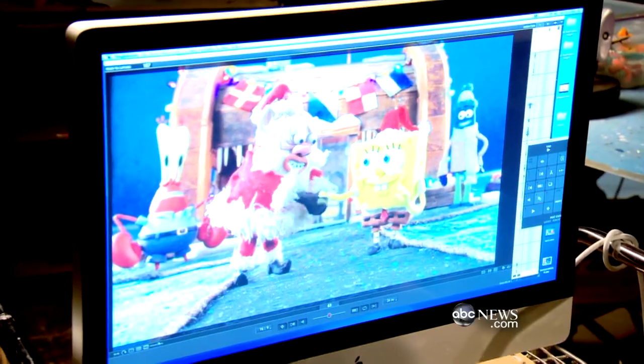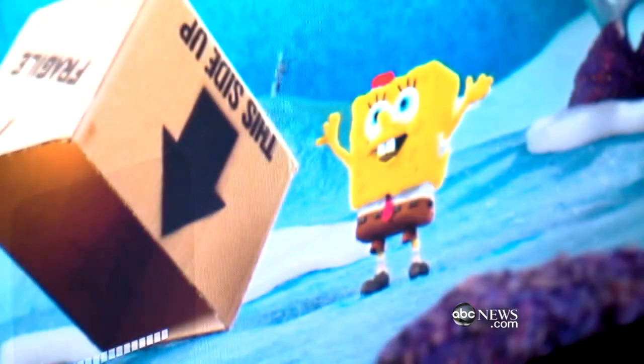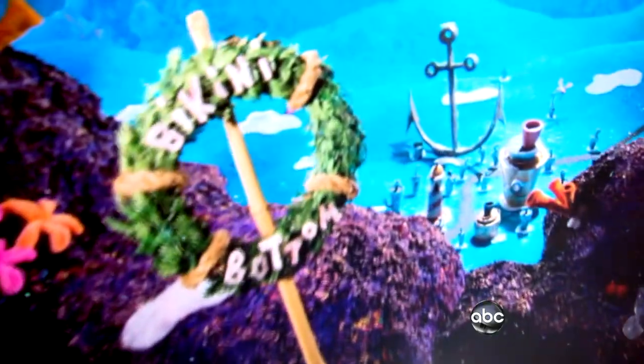You're able to shoot maybe 150 frames in a day, 100 frames. And it's 24 frames for every second. So it's slow, but when you're animating, you're just kind of in the zone. It's kind of like this Zen process. Man, I hope so. Yeah. This is tedious. This is like the definition of tedious.